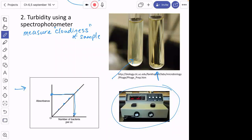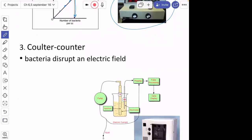So, quick. But just like the Petroff-Hausser chamber, it's hard to tell if you have dead or alive cells. Well, impossible with a spectrophotometer. It's difficult to look at cells under the microscope and tell if they're dead or alive. Impossible here, because dead cells are going to scatter light the same way as live ones.